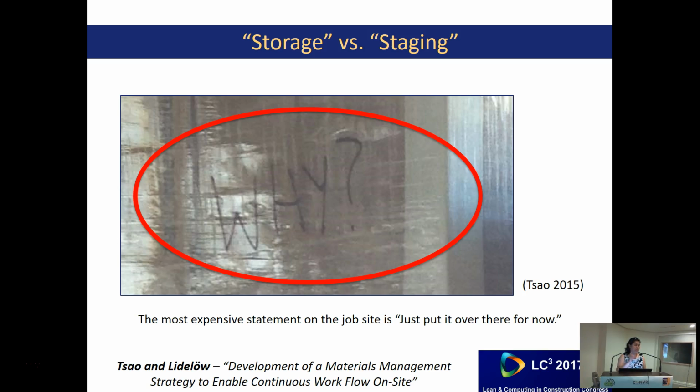That material would not be installed for 3 to 4 months. So he was going, why? Why are you delivering it to us? Because we can't handle it, right? So these are the things.